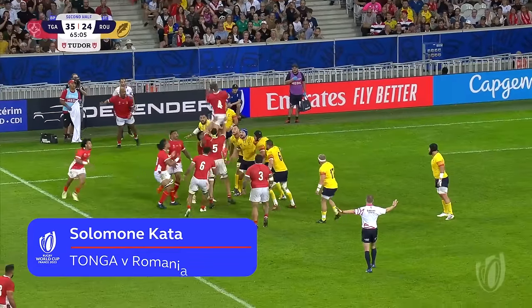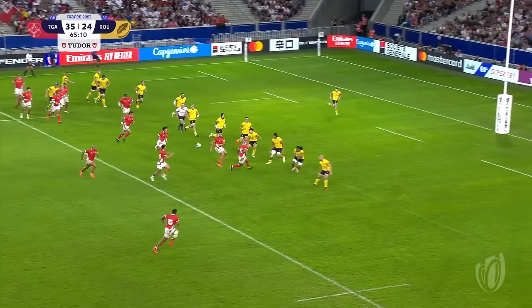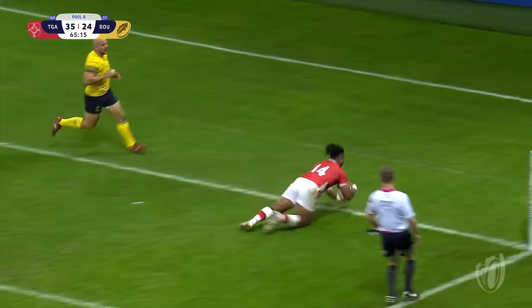Around. Very much in the shop window, some of these players here at this Rugby World Cup. There's Pia out the back, Harvili. They're really feeling it now. Piutau for Tonga.